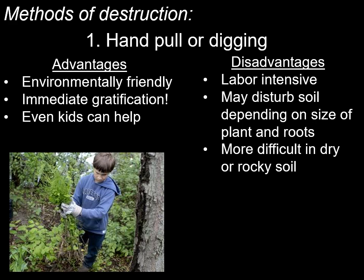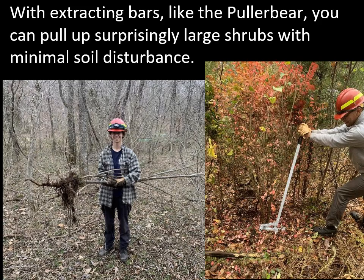Pulling them by hand is possible with smaller plants or smaller invasions. It has the advantage of being environmentally friendly, offering immediate gratification, and is easy for kids to help too. Disadvantages: it's very labor intensive. It may disturb the soil depending on the size of the plants and roots, and it's more difficult in dry or rocky soil. A pull bar, such as the Polar Bear, makes it possible to pull surprisingly large shrubs. It's hard work and isn't as efficient as spraying or even cutting and treating, but it is definitely more satisfying.